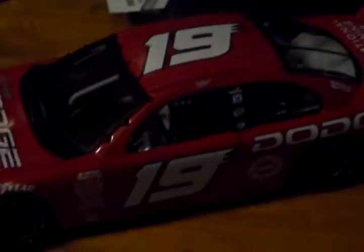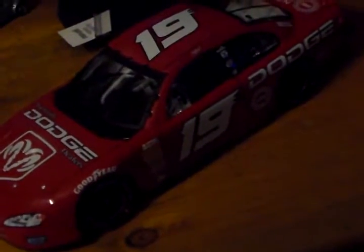As you can tell by the front end, it's about a 2001 Dodge. Again, familiar to you, but if you look at the number, you think it's Jeremy Mayfield, but actually it's not Jeremy Mayfield. This is actually the 2001 Casey Atwood Cup car.